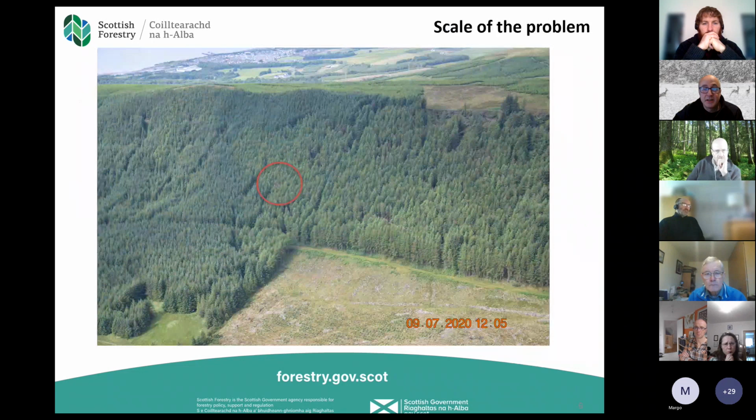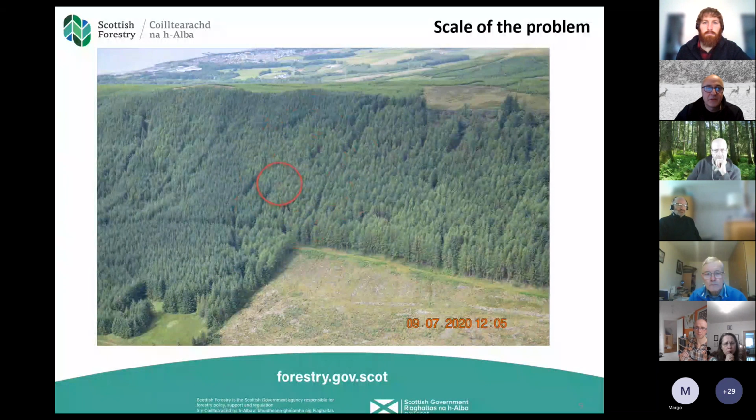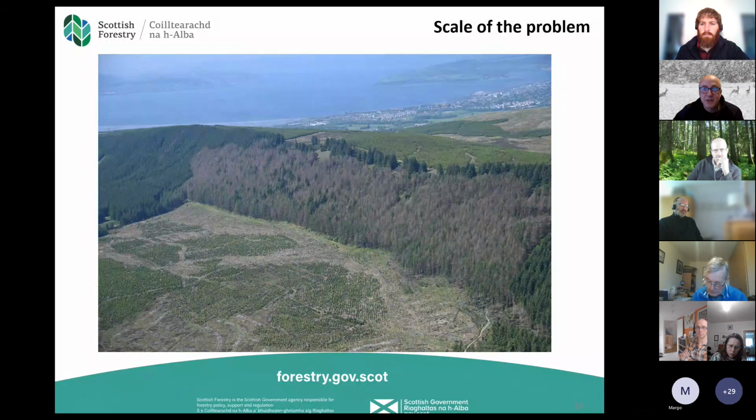This is a site near Loch Lomond in 2020, just up above Helensburgh, I think, in the background there. If you zoom in, you can see there's a little group of 3 or 4 trees that were found to be infected with ramorum, and 12 months later, the entire stand of larch had gone. That's how quick it happens, in 12 months. Now, it shouldn't get to that stage now. This is what happens when nothing's done about the initial infection, but we'll look at what should happen to stop it in a little while.